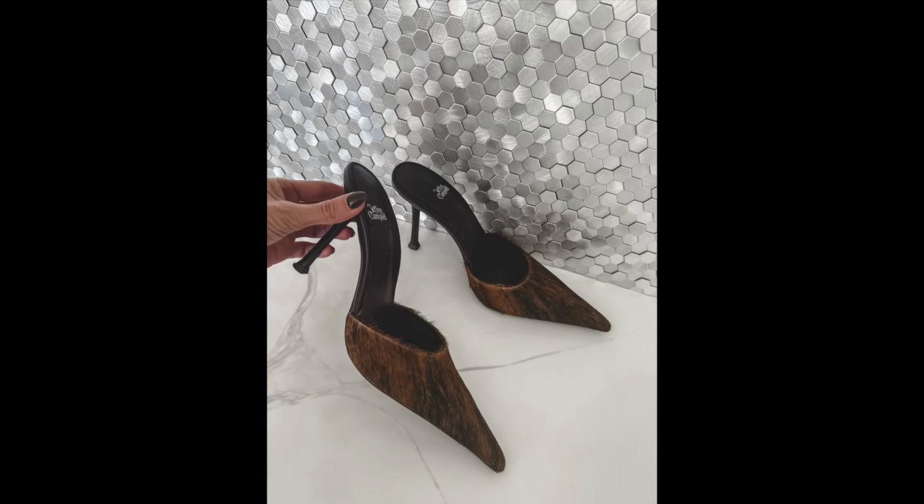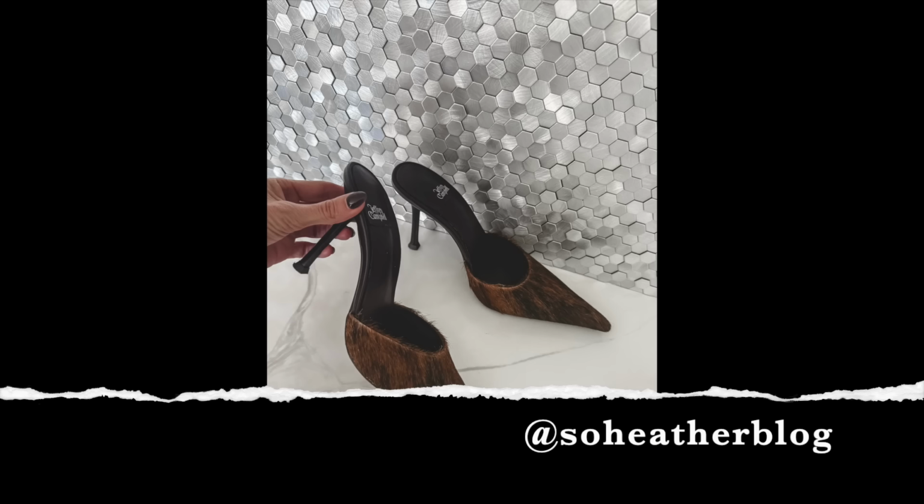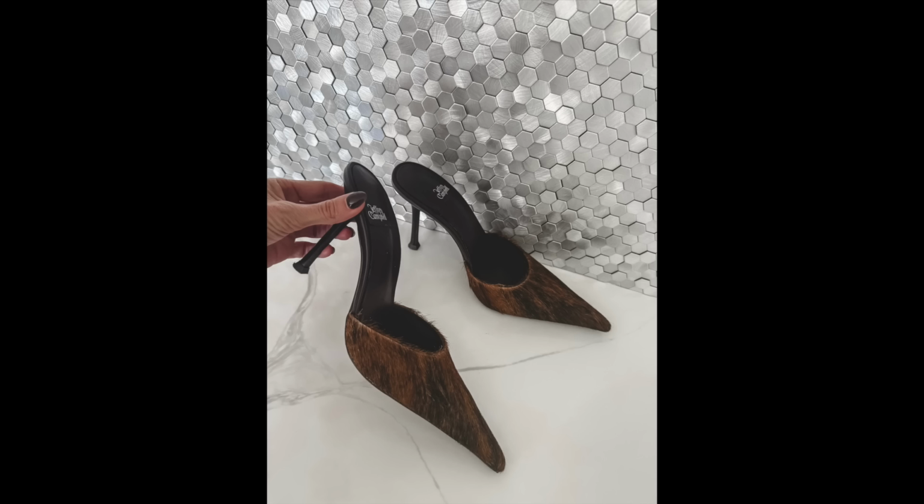And then can we talk about these amazing pony hair heels by Jeffrey Campbell? You guys, these literally look like some Saint Laurent heels that I spotted, but because they're by Jeffrey Campbell, they are a fraction of the price. I put them up on my Instagram and I sold a ton of them because they are that cool. I promise you, they look way more expensive than they really are.